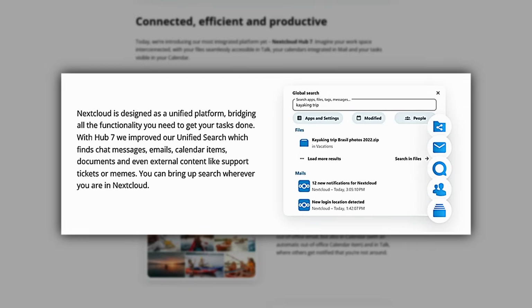With Nextcloud Hub 7, they've improved the unified search, which finds chat messages, emails, calendar items, documents, and even external content like support tickets and memes if you want. You can also bring up the search wherever you are in Nextcloud, which is awesome. And they also have the search integrated with various different platforms like GitHub, GitLab, Giphy, Reddit, and more. And once a service is connected to the Nextcloud Hub, a new search filter will be available in the list of possible search locations under the apps and settings fields.